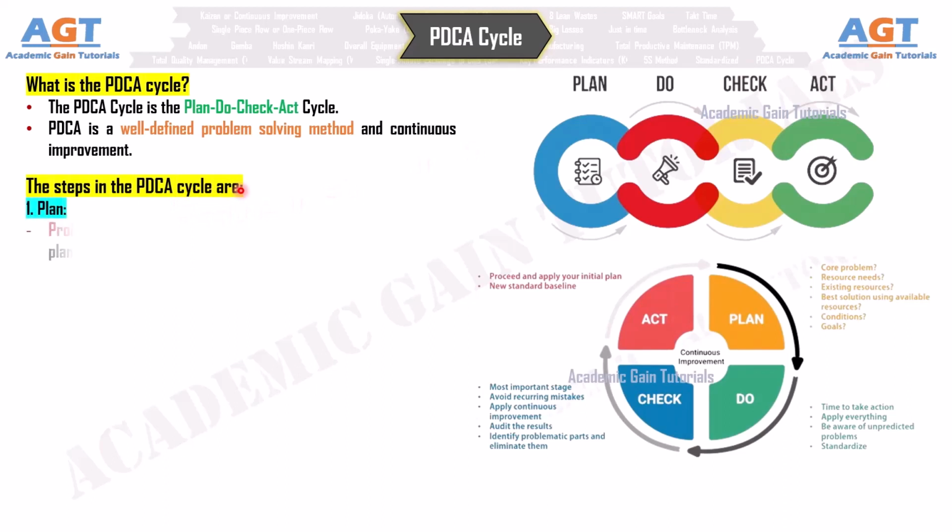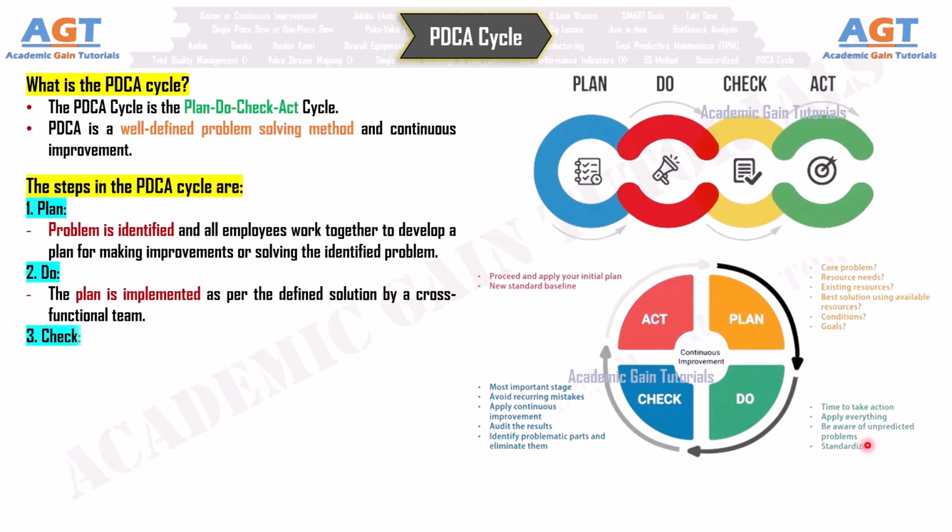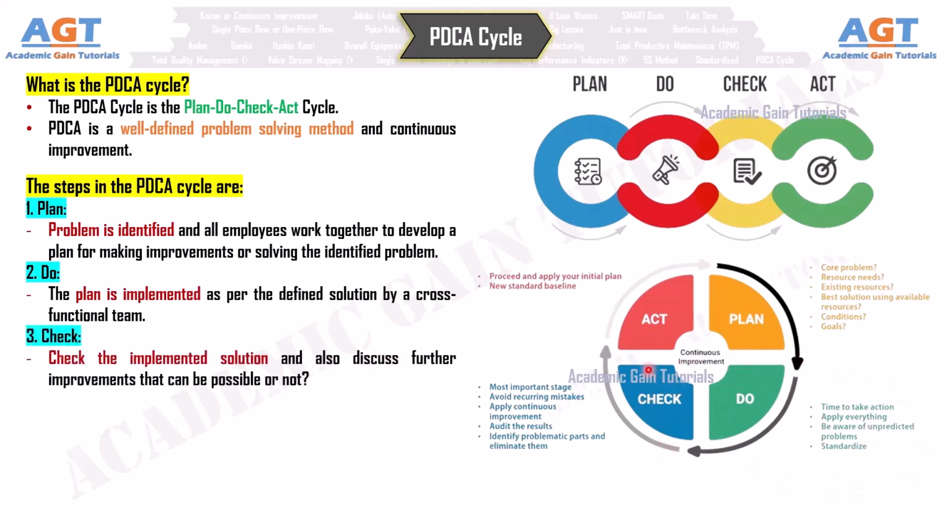Problem is identified and all employees work together to develop a plan for making improvements or solving the identified problem. Do. The plan is implemented as per the defined solution by a cross-functional team. Check. Check the implemented solution and also discuss further improvements that can be possible or not.